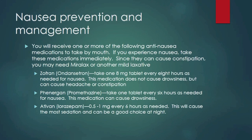Medications you may receive with your chemotherapy to take afterwards as needed could include Zofran or ondansetron. You should take 1 8 milligram tablet every 8 hours as needed for nausea. This medication doesn't cause drowsiness, so it can be a good choice to take while you're awake during the day.